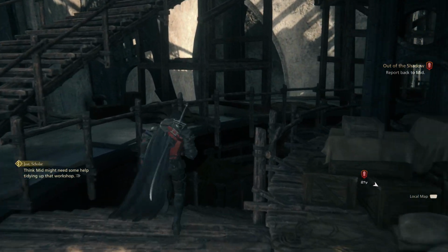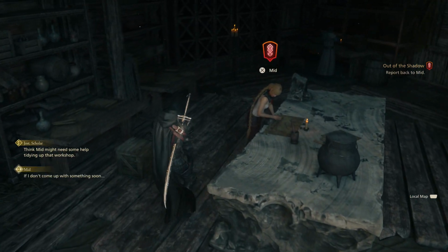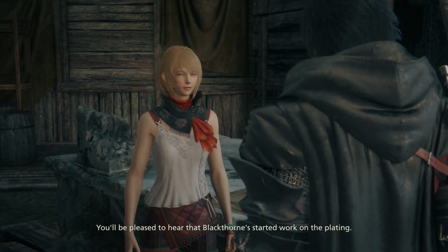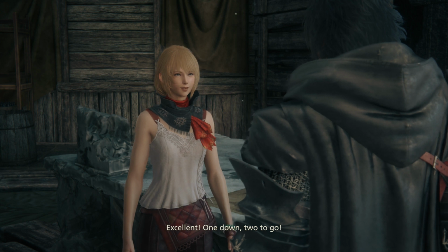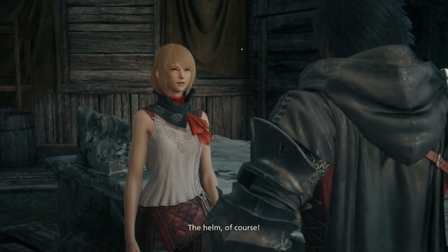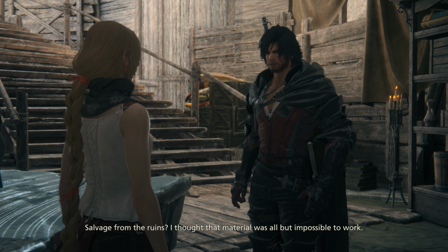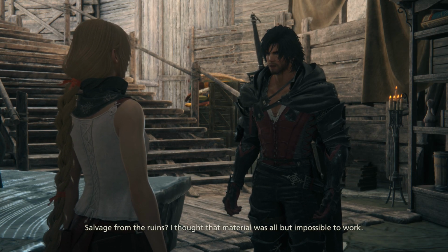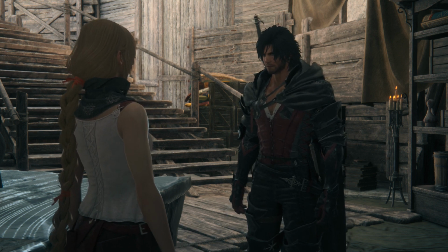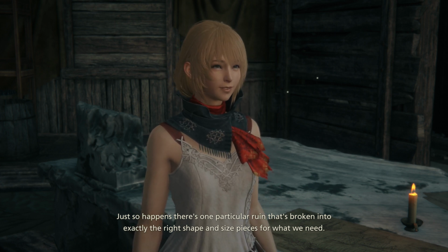Think Mid might need some help if I don't come up with something soon. You'll be pleased to hear that Blackthorn's started work on the plating. Excellent. One down, two to go. So, what's next? The helm, of course. For this, we'll be repurposing fallen scrap. Salvage from the ruins? I thought that material was all but impossible to work. Ah, but we don't have to. Just so happens there's one particular ruin that's broken into exactly the right shape and size pieces for what we need.